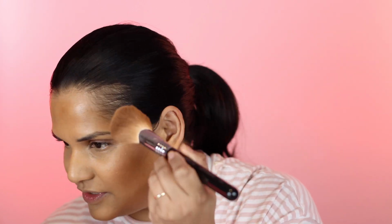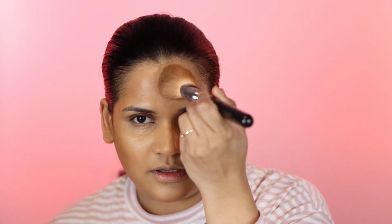If we have a similar skin tone, see if you can find somebody trying out the medium shade as well, because I just feel like dark, medium dark is a little much, but just applying that on the perimeters of my face and on my cheekbones and things like that.